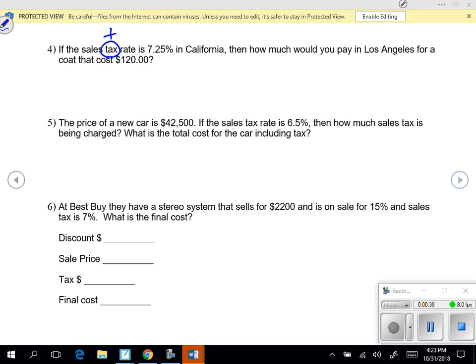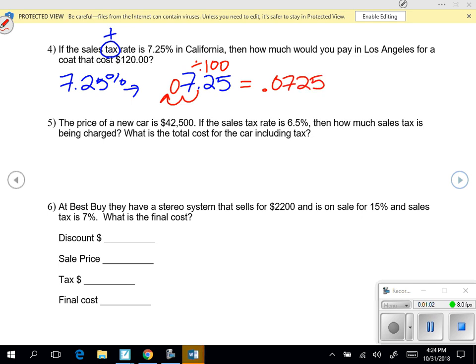So the first thing we're going to do is we're going to take our 7.25% and we're going to remove the percent symbol. I need a little bit more room there. Then we're going to move the decimal 2 times to the left, which is the same as dividing by 100. And we're going to realize that 0.0725 is the same as 7.25%.